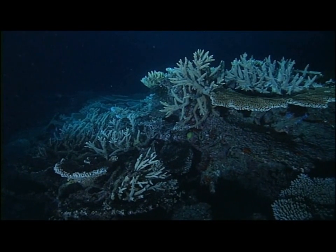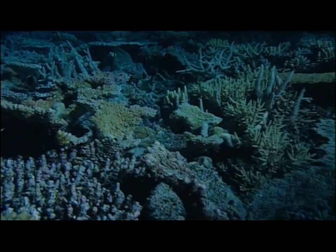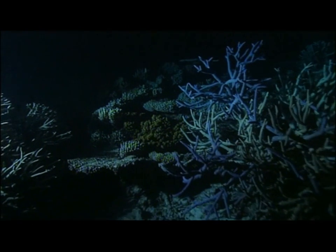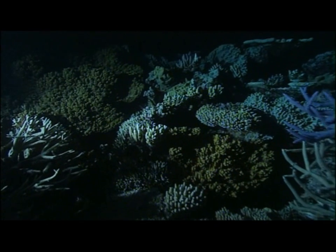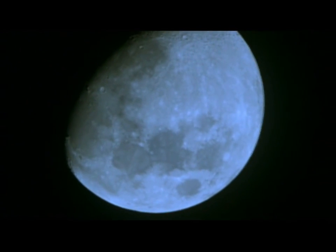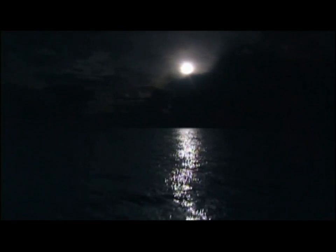Corals also reproduce sexually, but being fixed to the seabed, they can't move to find a mate. Somehow, they must synchronize their sexual activity, and they do so using the rising water temperatures of spring and the phases of the moon. A few days after the full moon, in late spring, when tidal currents are at their weakest, the corals of the Great Barrier Reef are ready to spawn.